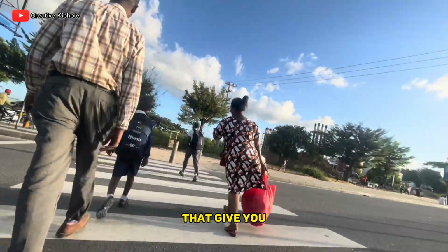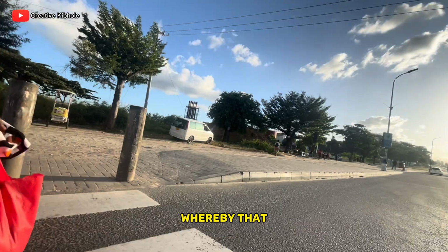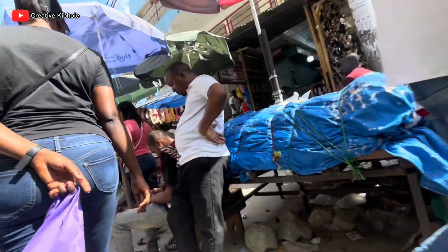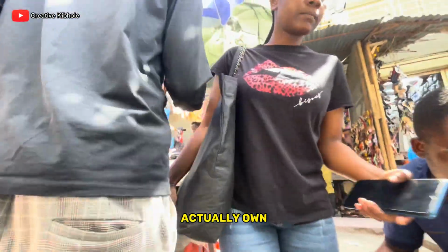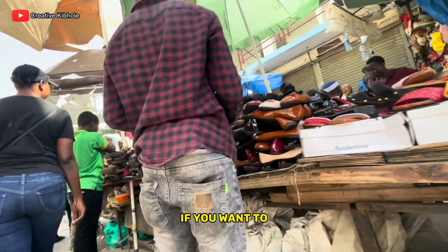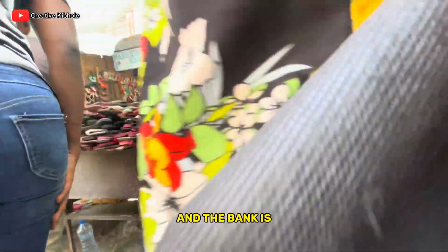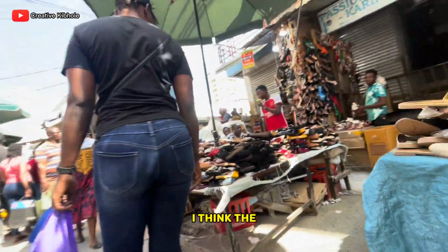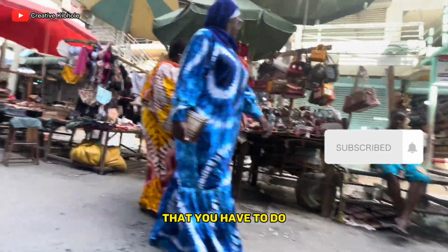The best advice I'll give you: don't come with the car. The parkings are available, but there are no places specifically for parking. You just have to find your own place and park. Most of those that you find are in front of the shops, and they're owned by the people who own the shop. So if you want to come with the car, go straight to the place that you want, for example the bank, which is kind of far from the central part of Kariakoo. So the best advice: don't come with the car, unless it's for a specific thing you have to do.